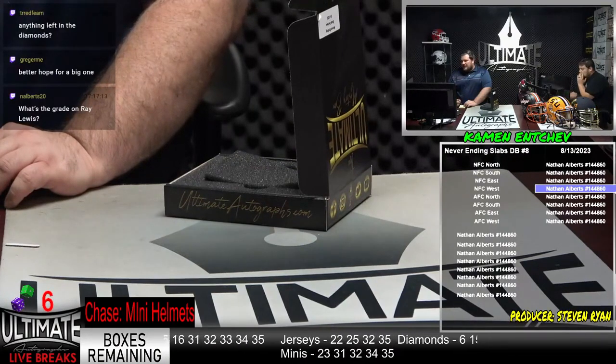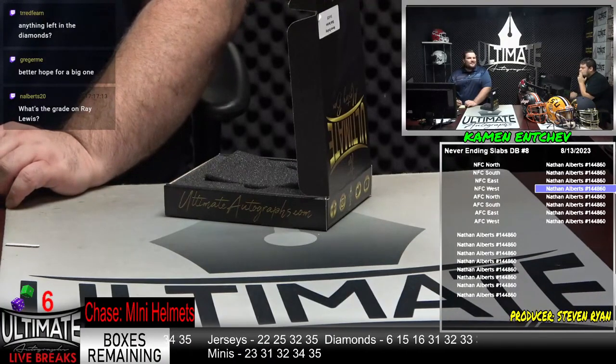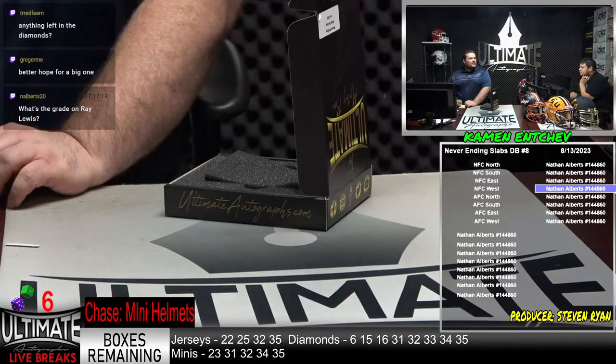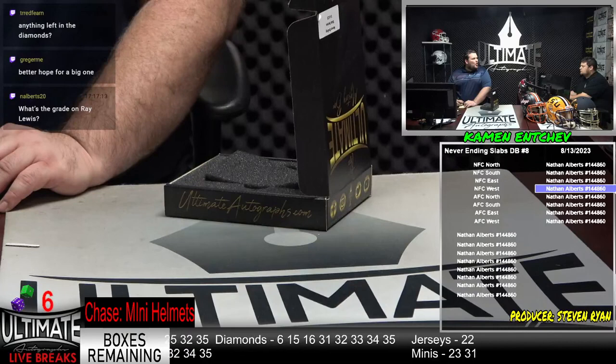We have 8 boxes left, 2 headliners left: Charles Woodson and DK Metcalf. We do have in the listing an OBJ out there as well.